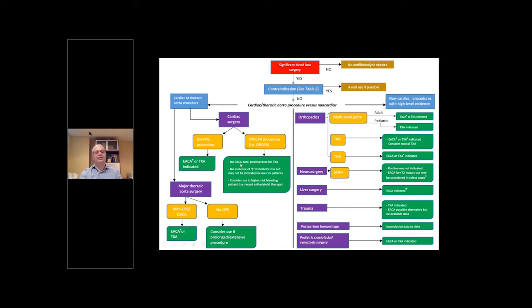The evidence is a lot weaker, but this is where we have most of the evidence. Then you get to the other areas, and you can see here you have different caveats for different things, but orthopedics, there's also a lot of evidence, and it's used commonly and routinely. Neurosurgery, you get into a little bit more controversial. Liver surgery, again, even more controversial, and then trauma, postpartum hemorrhage, and pediatric surgery, there's pretty good evidence for these three. So I'm going to go over evidence for cardiac surgery, trauma, and postpartum hemorrhage and GI bleed.